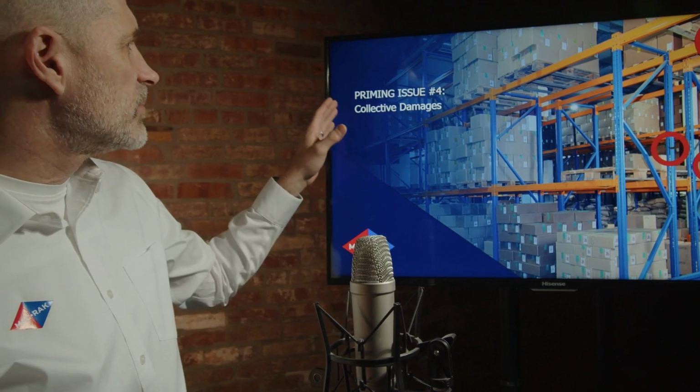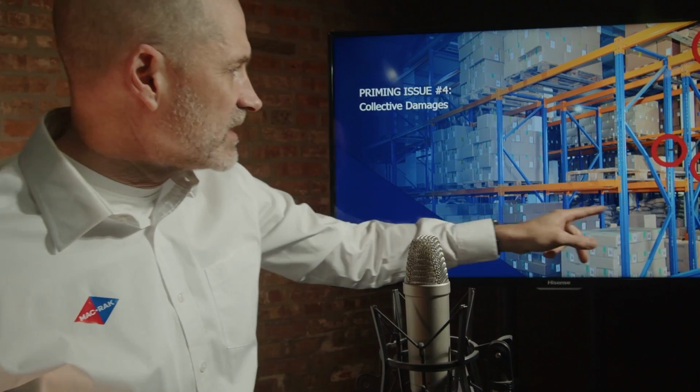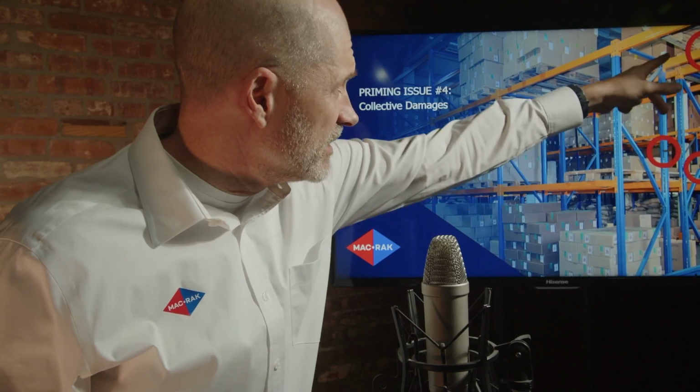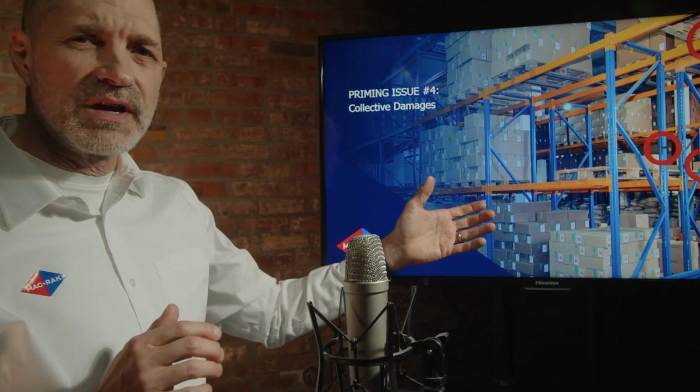All right, let's talk about the priming issue number 4, cumulative damages. So the cumulative damages are the small things that happen, the dents, the bumps, the nicks, the things that you haven't dealt with, that you haven't addressed within your system. And these are small priming issues. You think one small dent is not going to be a big issue, but it's the cumulative effect, according to Salfontaine, that has this explosive effect on the whole, because people don't take into consideration that the engineering of the entire system with all the cross beams and the structural systems are significant. So one of those components that becomes weak can be the cumulative effect of damaging.